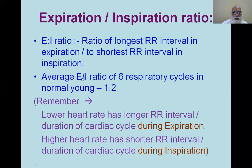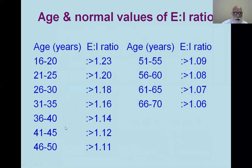Earlier, we simply said maximum and minimum of the heart rates. So here, in the young people, it is about 1.2. This is very close to what we have seen earlier, because the respiratory rate is similarly slow as in the deep breathing test. Now here, lower heart rate has longer RR interval. I have already explained what is happening to the RR interval in the expiration or the inspiration. So here, with the EI ratio values, you can also see, along with age, the E to I ratio is decreased. So at this age, it is quite small compared to what it is when the person is about 16 to 20 years.